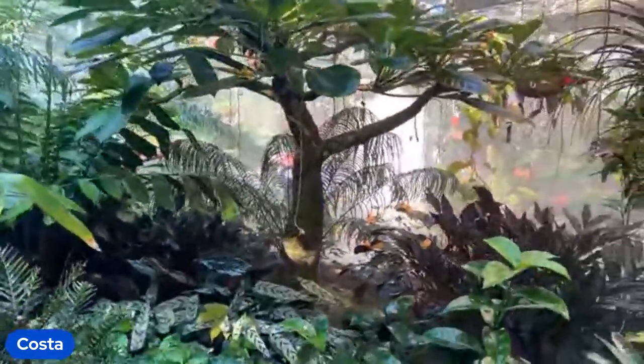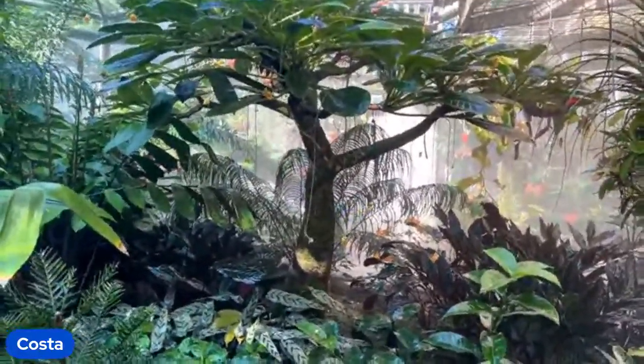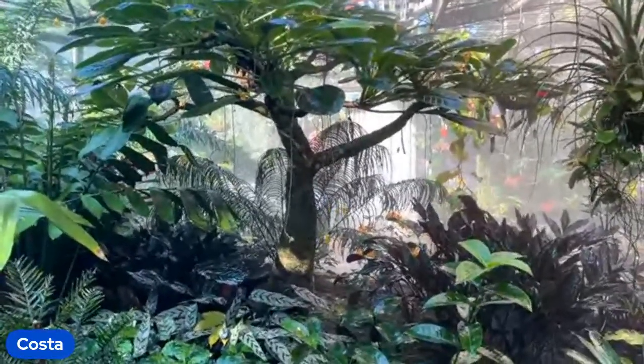So that's it. We've got one other tiny one out the back in the nursery, but this is the only big one. But I love it. It just looks so nice.